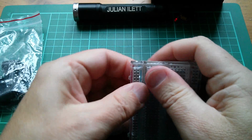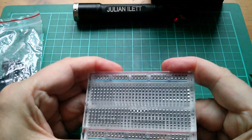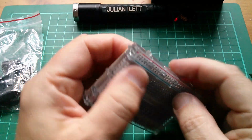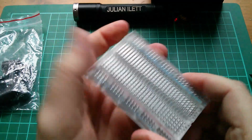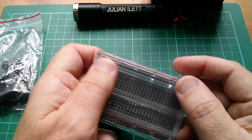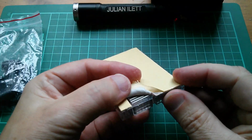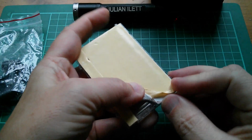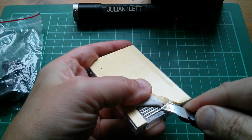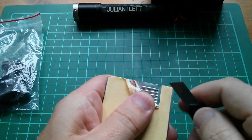I remember people saying that these transparent ones weren't any better than the plastic ones in terms of quality of the metalwork, but actually they're a lot harder to attach the parts together because this plastic doesn't have the softness of the white plastic. Right, I've rather brutally peeled back some of the self-adhesive stuff on there, and I'm trying to get one of these out, but they seem really quite well bedded in.